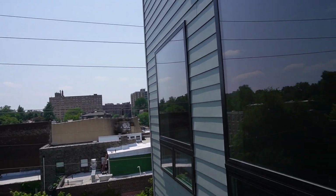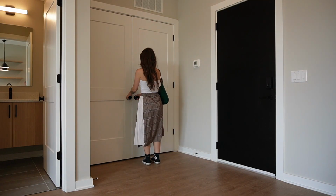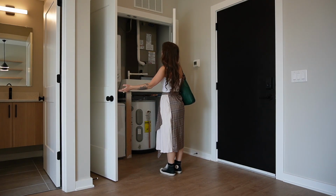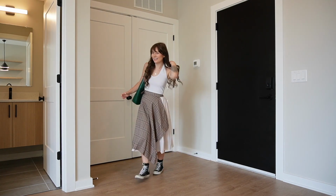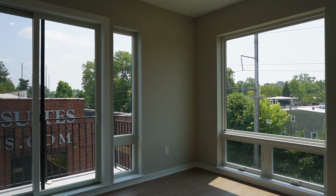I will say my only downfall of this apartment and this unit in specific is this right here is the washer unit, but it's right next to the boiler and the hot water tank, which is nice because it's convenient. You have your own hot water, but I wish that was a pantry next to the washing machine instead of just, you know, a big boiler taking up space. But I digress to another unit in the same building.